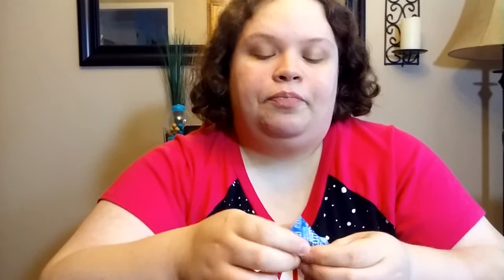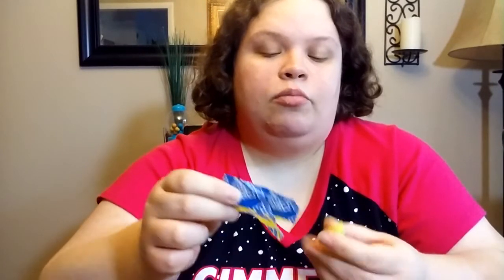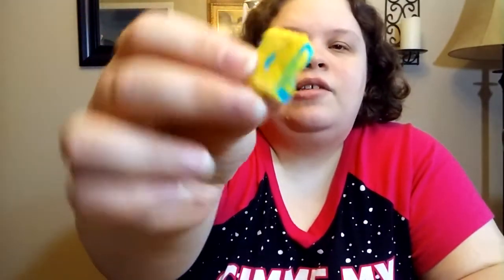And probably like Starburst, the wrapper's probably edible because it just sticks to the candy and you can't get it off, so you have to eat it anyway. So thank God it's edible. This is what it looks like. It doesn't look as clean and neat as the package picture. Nice and soft. That's got a nice lemon flavor. Nice lemonade. It does taste like lemonade.